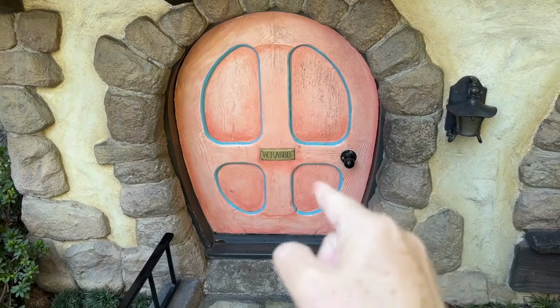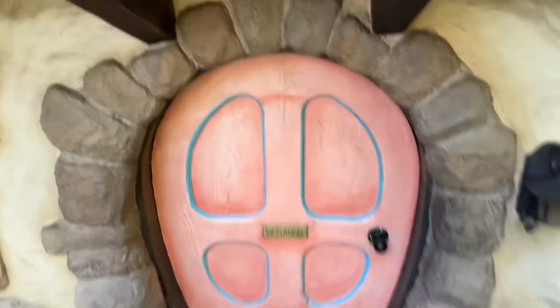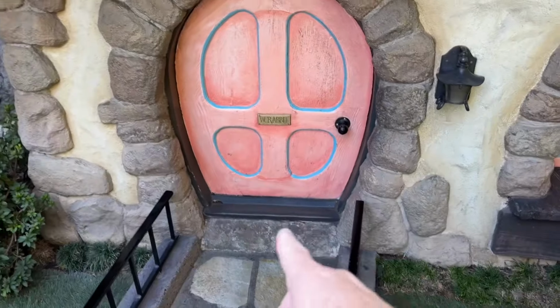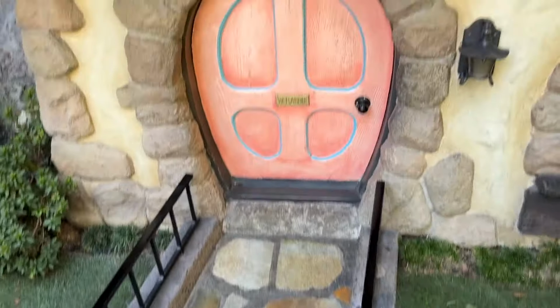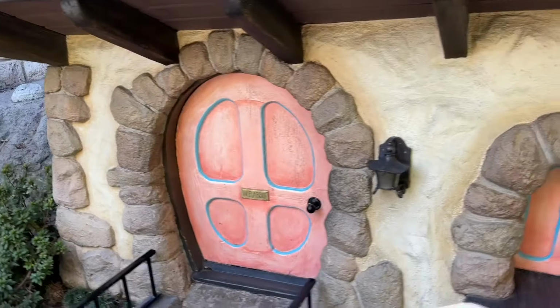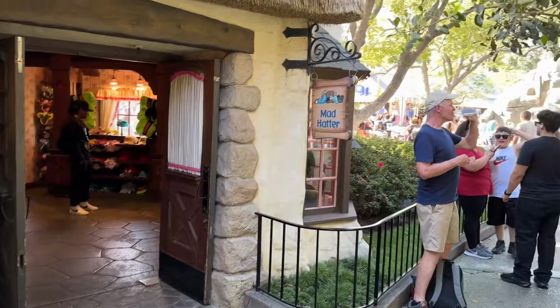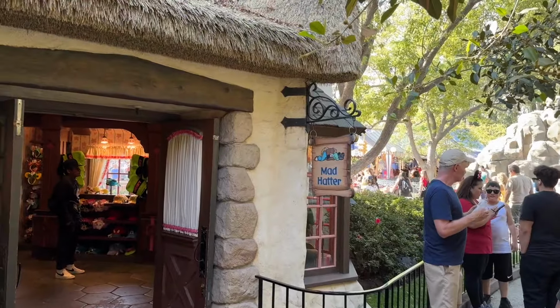Right at the exit of the attraction, there's a really cool photo op spot. There's the exit. If you turn right here, you can see this door. It says W Rabbit for White Rabbit. Teeny tiny little door. It's a perfect place to come get a little photo op with your little ones. They can stand right there. There's a little walkway. You go right there and stand right in front of the White Rabbit door to his house. It's right next to the Mad Hatter hat shop.